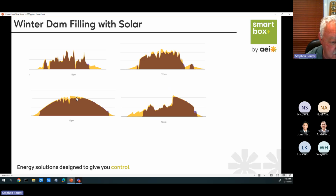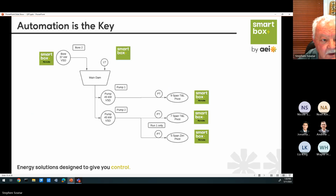And of course, there is no way of using the excess during winter, but there is other solar generation or other irrigation equipment on this farm, but this was what happens during the winter. So what this farmer decided to do was to put a 100 megalitre dam in, and he can pretty much fill that during winter from solar generation at virtually zero daily operating cost, given that you've got to pay for the infrastructure. So just to go back, automation is the key.